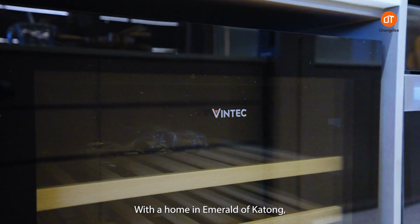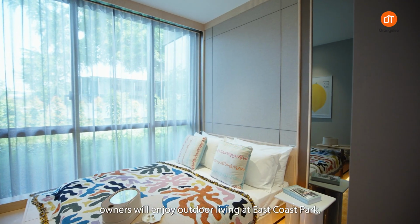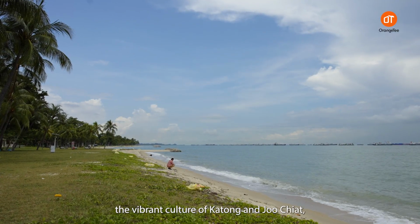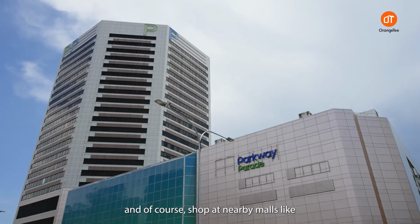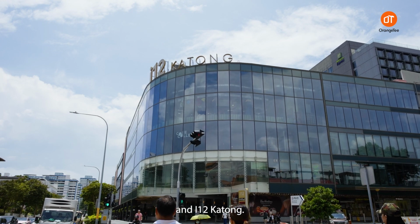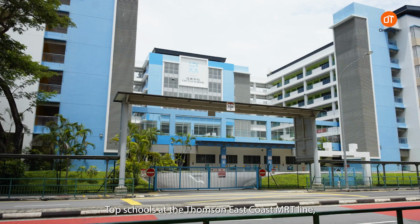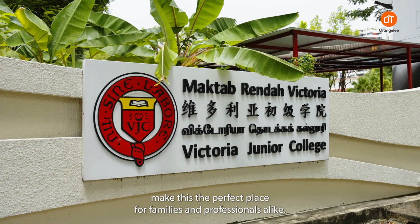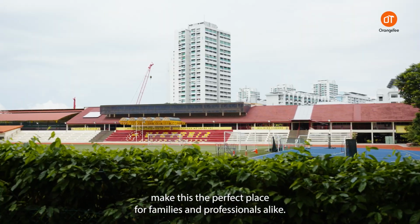With a home in Emerald of Katong, owners will enjoy outdoor living at East Coast Park, the vibrant culture of Katong and Joo Chiat, and of course, shop at nearby malls like Parkway Parade and I-12 Katong. Top schools and the Thomson East Coast MRT line make this the perfect place for families and professionals alike.